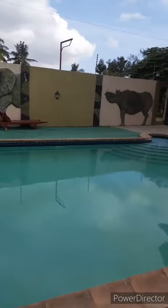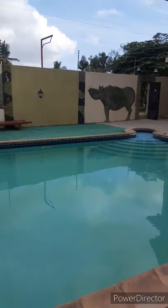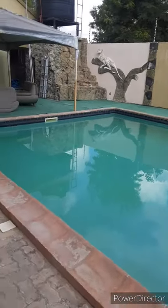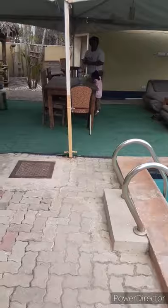So, this is the new hotel we're staying at. You see how pretty this mural is? This is the pool. And then we go around. Right here. We about to eat breakfast, you guys.